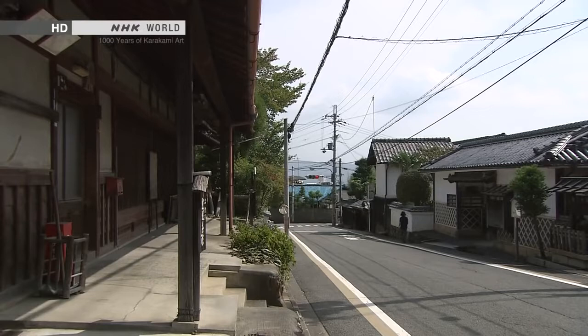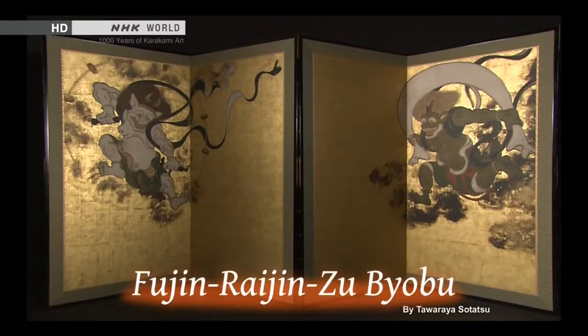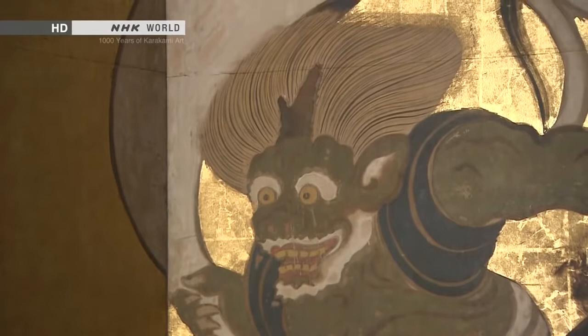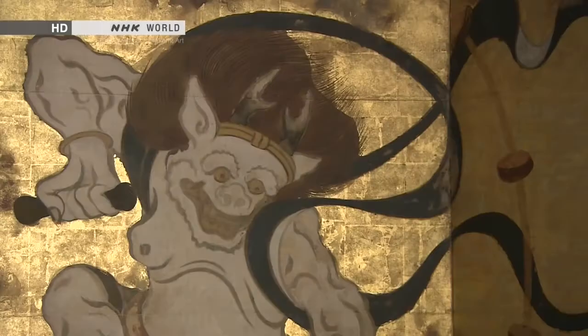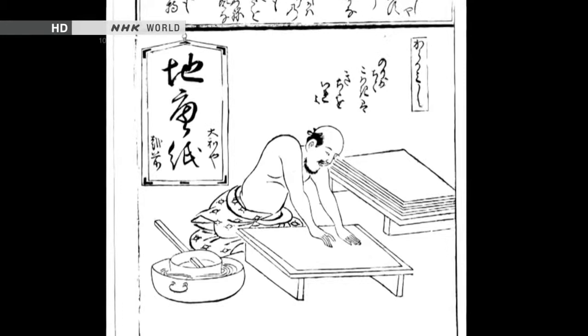Koetsu established a style of decorative art that has come to be known as the Rinpa school. One of the masterpieces of this style is a screen showing the gods of wind and thunder. It combines abundant gold leaf and delicate colors in a bold composition, creating a work of unique Japanese beauty. Koetsu brought many karakami artisans to the community. One of them was Karakami Ya Choemon.